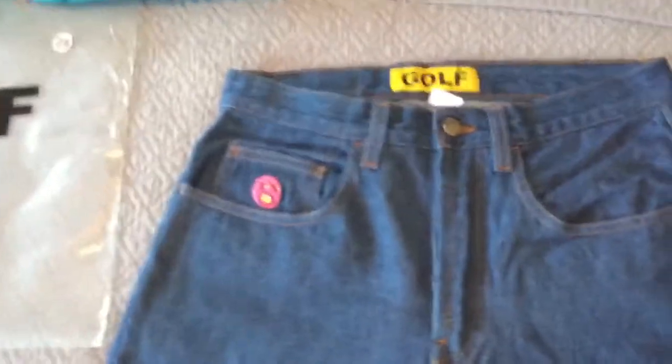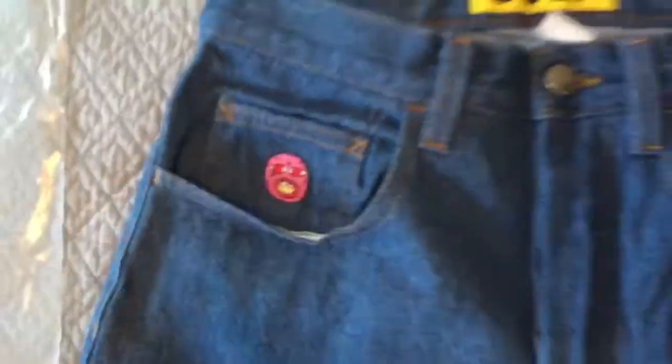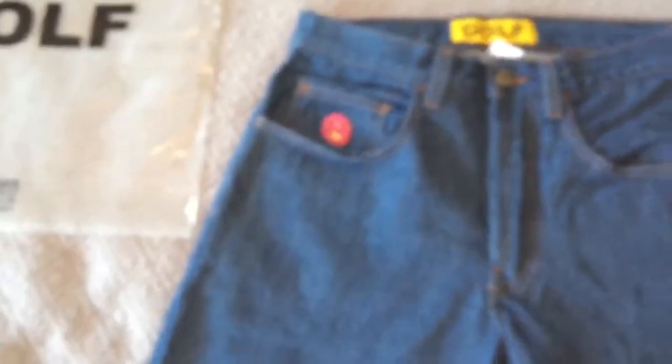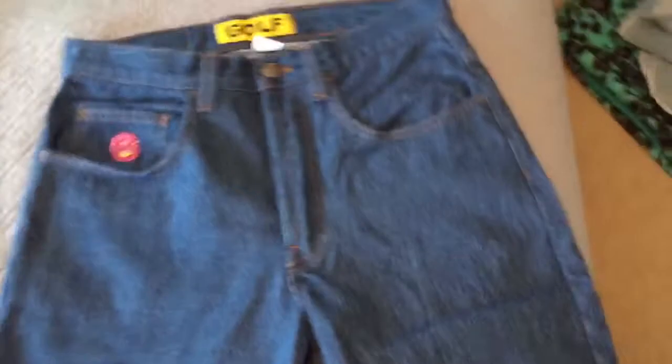Alright, so these are super sick. It's got this little cherry bomb patch that I saw on the website. I didn't know if it would be on there. It's kind of like the one on the long sleeve, but cleaner. Maybe if they just made a patch about like a little bot, like a sticker. But yeah.